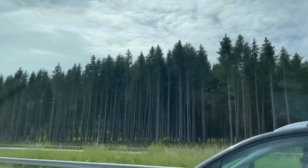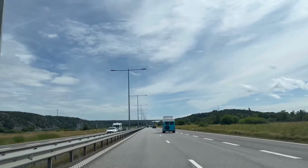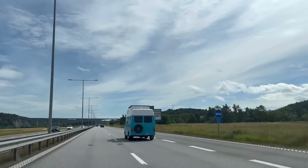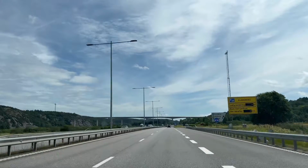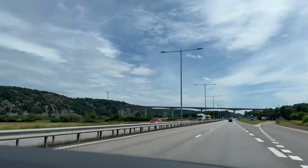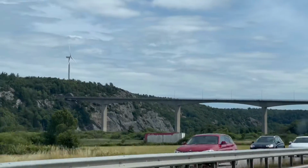So these trees. See the bridge? No, ooh, I just saw the bridge. In 800 meters, keep left to stay on E6. Eesa, did you see the bridge? Keep left to stay on E6. Yeah, it comes out from that mountain. Continue on E6 for 1 kilometer.